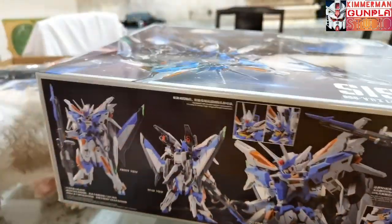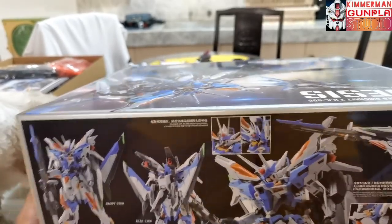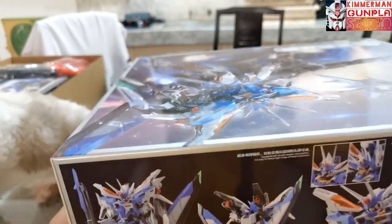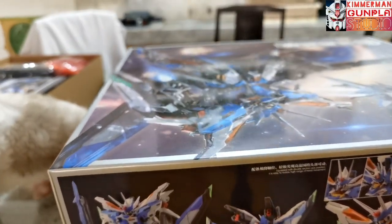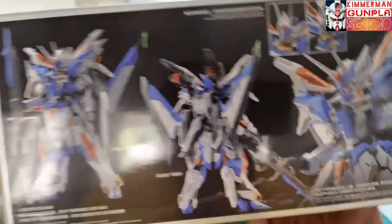Luckily, I reserved this box from HobbyWang. Shout out to HobbyWang, which is a very good store here in the Philippines, located in, where are they located? In Divisoria, Manila. And they have a Shopee page also where I bought this kit.